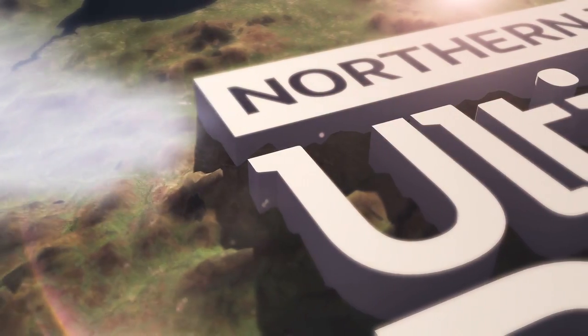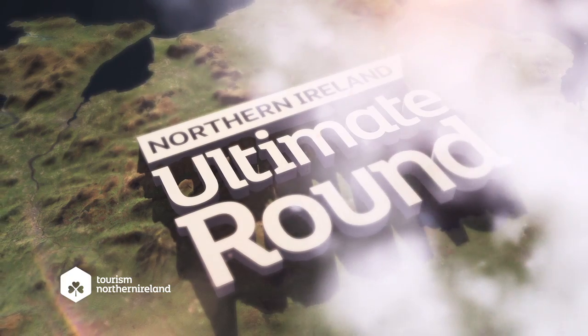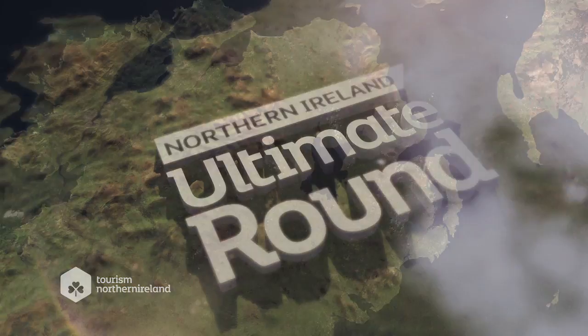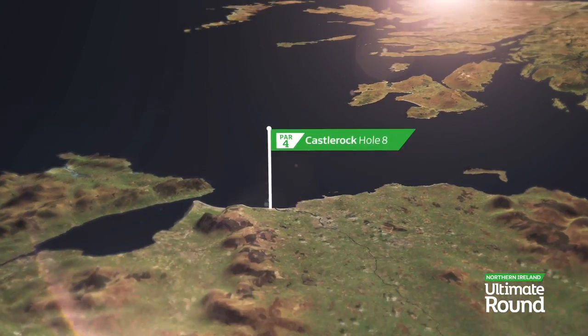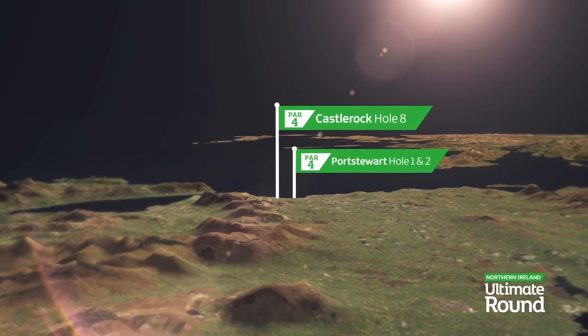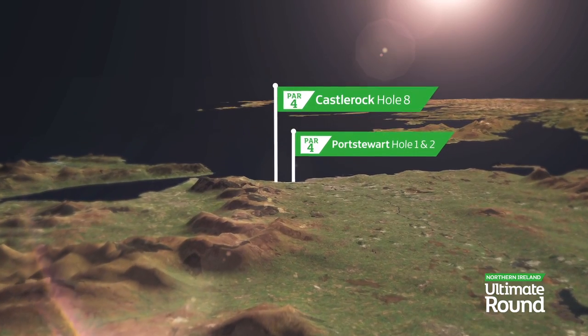Ultimate Round, 18 of the most significant golf holes in Northern Ireland. The first hole in our round is at Castlerock, and then we have 2 holes at Portstewart.